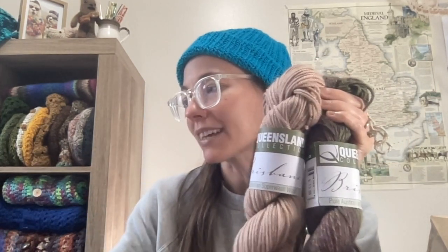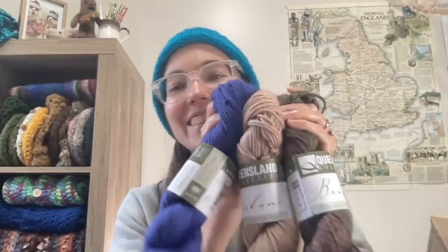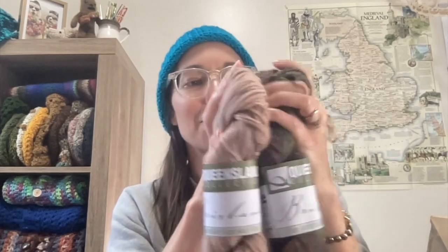But what am I going to do with this? Well, I do have 2 other colorways of Queensland Brisbane left. I have one more hank of this beautiful color 101. That is that pinky almondy, taupey color. And then I also have this grapeberry color, color 111. So we've got 101 and then 111. Lots of ones up in here. Maybe all 3 of those would work well together.